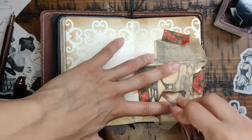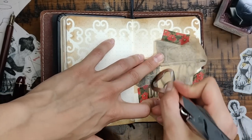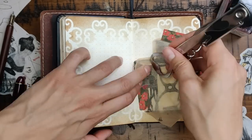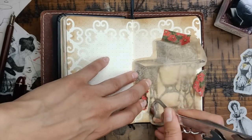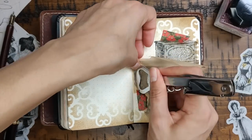So aside from the rub-on stamps, the stencil from the beginning with the ink dabber, and the pens, I decided to also use some stickers, and in addition to that, I added a couple of quotes, one from Audrey Hepburn, which is the one I did on this first page, and then you will see a Coco Chanel quote in calligraphy on the first weekly spread.